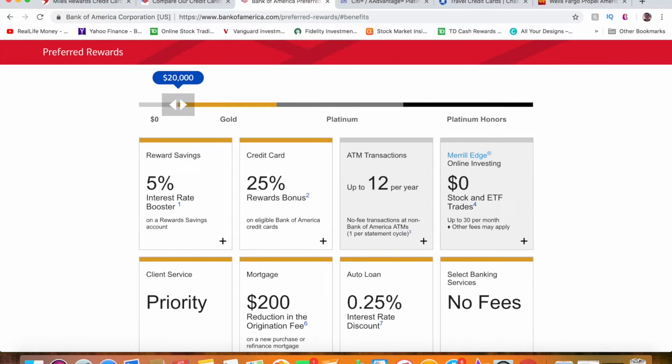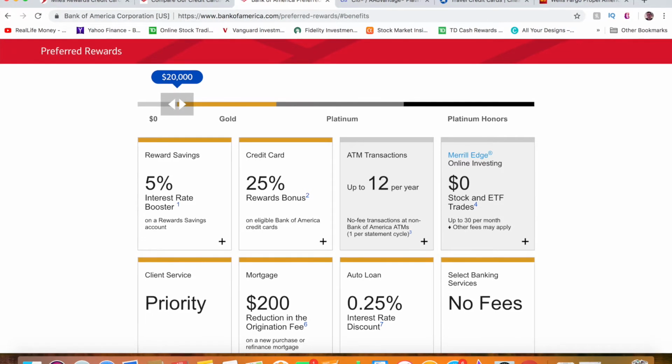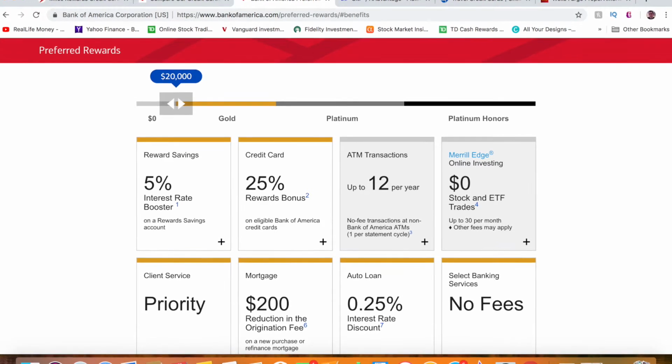But wait, there's more. With Bank of America, they actually have a preferred rewards program that I recently just found out about. I'm not involved with it. It seems very interesting because you get some pretty cool benefits, so let's just go into that real quick. By the way, this is for if you have a good amount of money, a serious customer. This is how you get more benefits. So this is if you have multiple accounts or one account, whatever, of at least $20,000 with Bank of America.